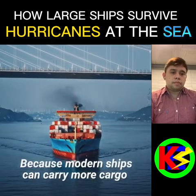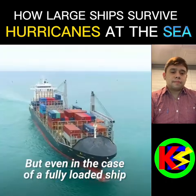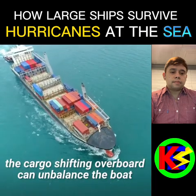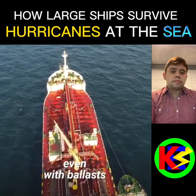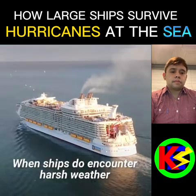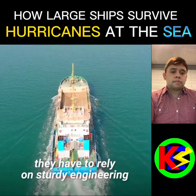Because modern ships can carry more cargo and are larger than ever, they actually become harder to sink. But even in the case of a fully loaded ship, the cargo shifting overboard can unbalance the boat. When ships are empty, even with ballasts, they can be more vulnerable to large swells. When ships do encounter harsh weather and the ballasts aren't enough, they have to rely on sturdy engineering.